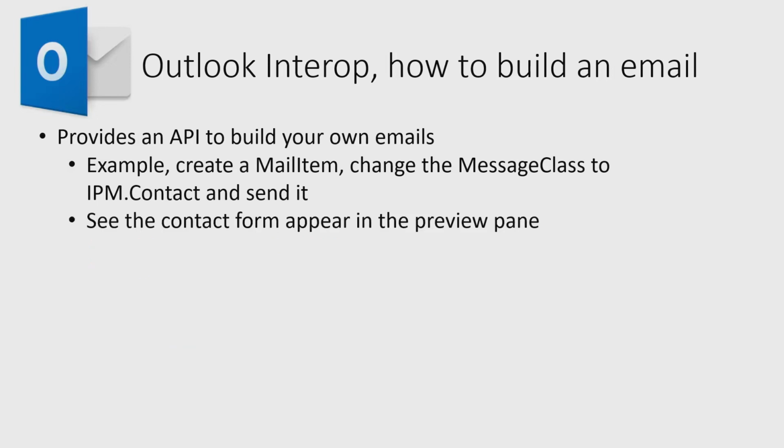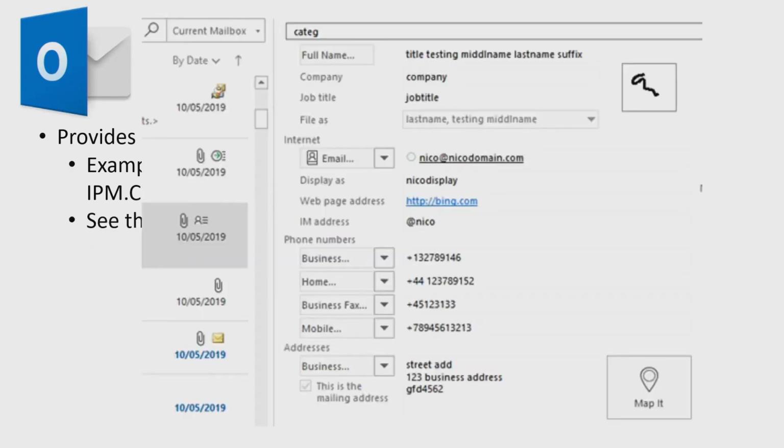In this case, what will happen is that instead of receiving your normal email, you'll get a contact in the preview pane. And the first time I did that, I was definitely not expecting this. So you've got several classes. All of them have their own properties.